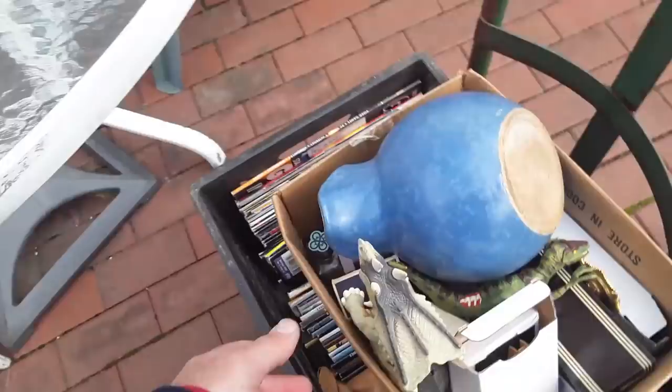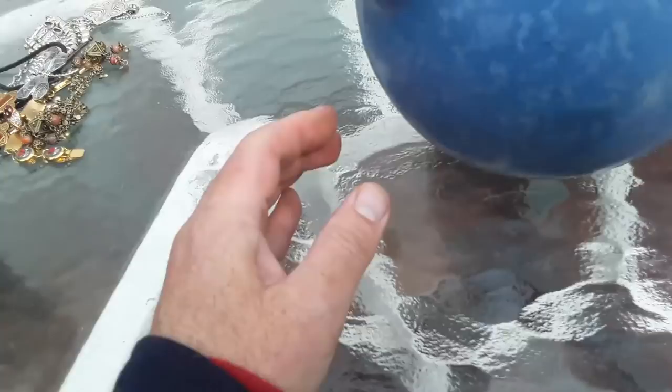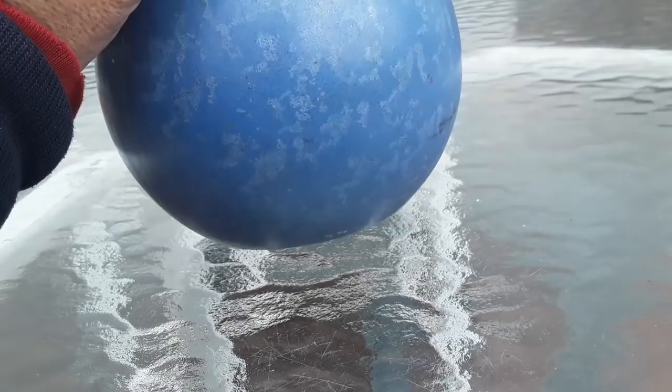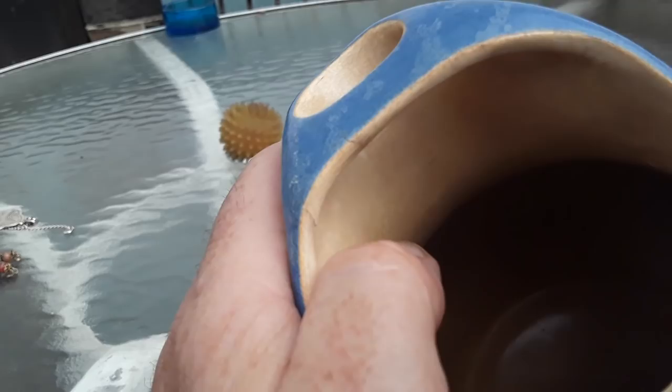All right. So again, back to the estate sale. This is a RumRill pitcher. How do I know? 547 RumRill right on the bottom. I need to clean it up a little bit. I didn't see any specific damage. There's some spots here where there's some cracking, but it's not an actual crack or damage.